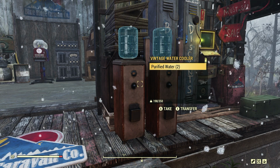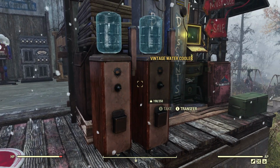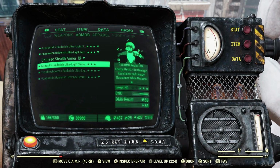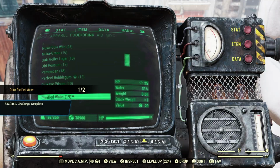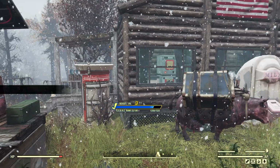So definitely you can just grab your water because they will passively collect 2 purified water while you play the game. Then all you do is go to your inventory here, go under food and drink, and then drink her up. Just like that. Nice.